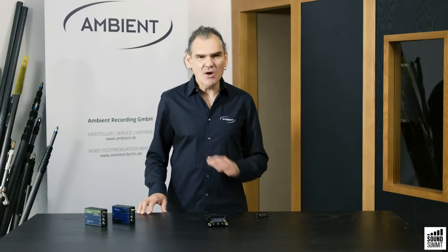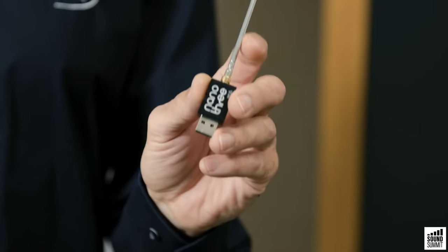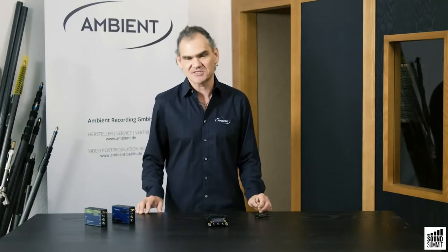So instead, we thought of a unique feature that currently no other standalone device has and will bring you exceptional added value. Ladies and gentlemen, welcome the first mobile frequency coordinator. Yes, that's right, using a simple USB stick, the Lockit Plus will help you to manage the challenges of arranging complex multi-channel radio systems on set.